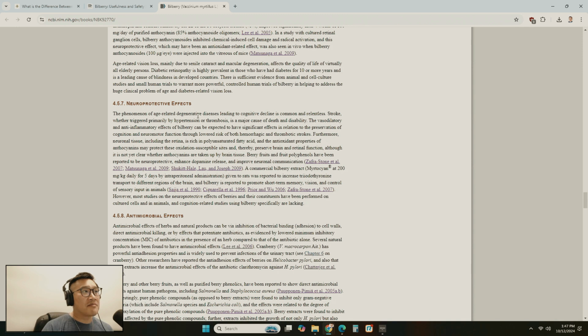The other one is neuroprotective effects, the phenomenon of age-related degenerative diseases leading to cognitive decline, stroke, etc. The vasodilatory and anti-inflammatory effects of bilberry can be expected to have a significant effect in relation to the preservation of cognitive and neuromotor function through lowered risk of hemorrhagic and thrombotic strokes. Once again, the neuroprotective effects are also caused by the vasodilatory and anti-inflammatory effects of bilberry. So if you have issues like this, please take bilberry or try to find a supplement or the wild access of bilberry, and if you could forage them, that would be the best.